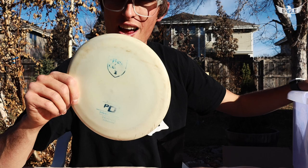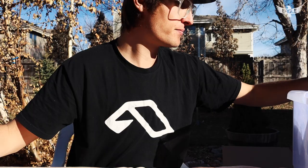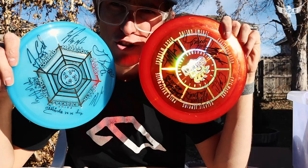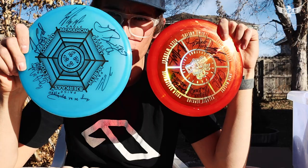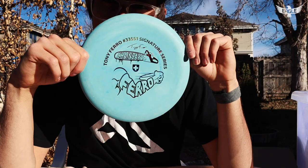Old school PD2 that I was bombing for rollers. This was my flippy PD2. Overas Frisbee Golf Club from Norway. Shout out to the PCS Open. Okay, two of the discs from the GBO Pro Panel, both times that I have been a part of it. Got a bunch of cool signatures here. Tony Farrow, my buddy from Switzerland, gave me this chainsaw, and I'm still holding on to it, still a special disc to me.